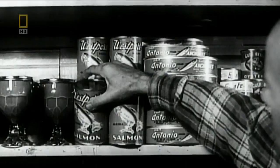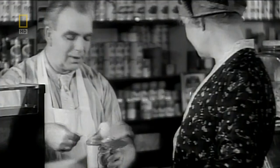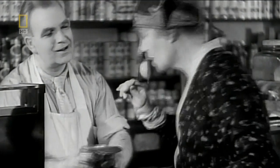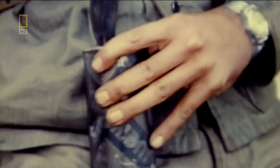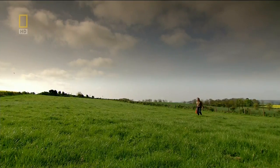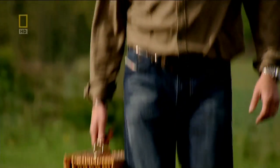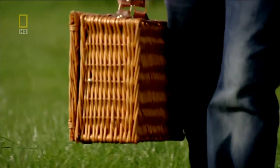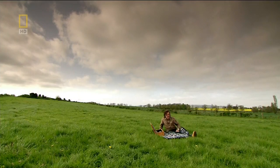The humble tin can has been around for 200 years. It can keep produce fresh for decades and transformed the food industry. But they weren't designed for easy access. Getting into them required some muscle. That changed when inventor Emil Freyes came up with a new way of opening them, which revolutionized cans and protects the Rion Bridge. Yep, this is a real picnic, just on my own.